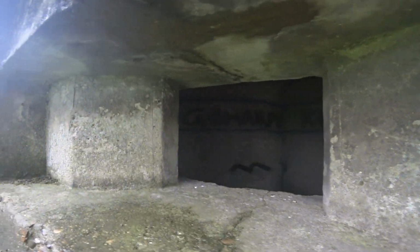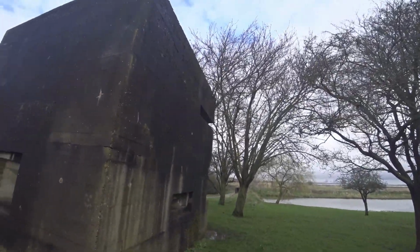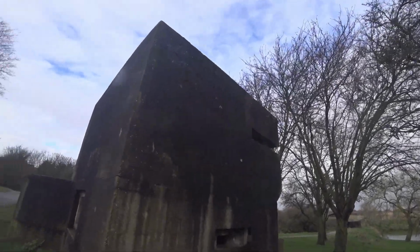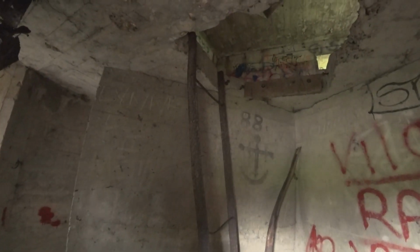Another entrance just there. Very cool. And then you've got the upstairs up there. Some upstairs slots as well. Two-storey. Brilliant. And just here, we've got the ladder that goes up the stairs.